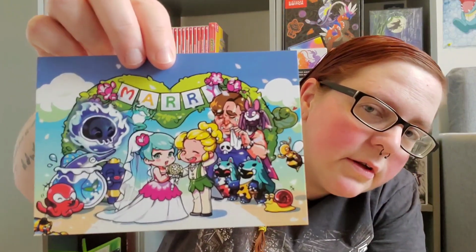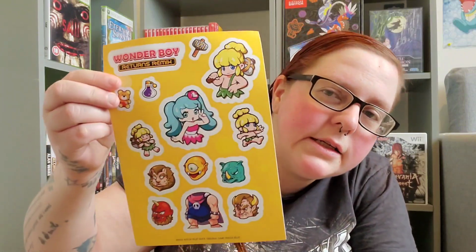So you get a Wonder Boy tote bag, a Wonder Boy soundtrack, and a Wonder Boy keyring, which is pretty awesome. You get some little Wonder Boy postcards. Let me just get those out. So you get that one, and then you get this one. I think that one's my favourite out of the two. Then turn this upside down just so we can get this out.